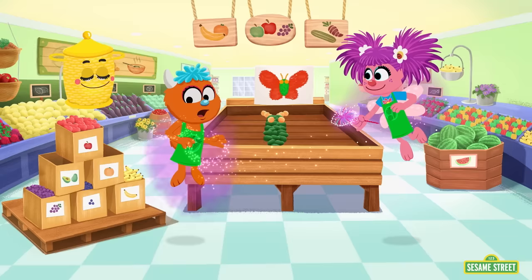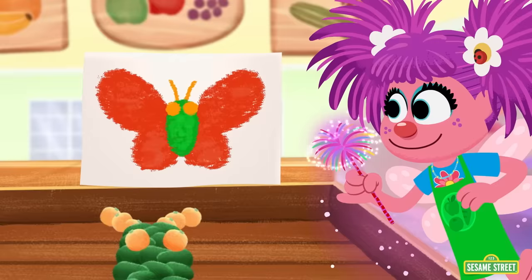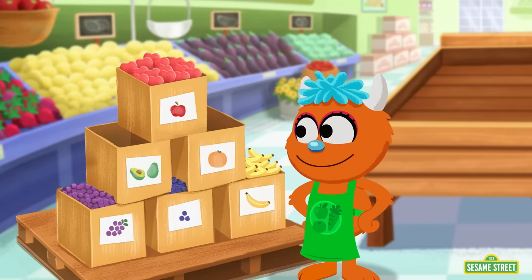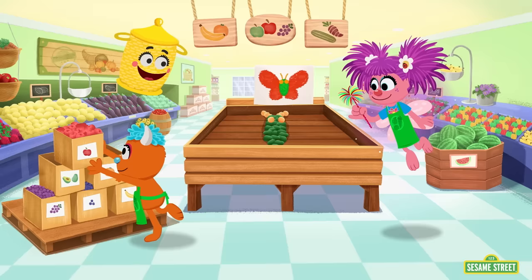Aw, man, this is too hard. Why don't we just put all of the fruit into a pile? Rudy, don't give up. We can do it. It just needs wings. What color are the wings? Red. Okay, put me down and out. Whoa, gentle. Okay, red fruit. Red fruit. Hey, look. Apples. They're red. Great! Those will be perfect for the butterfly wings.